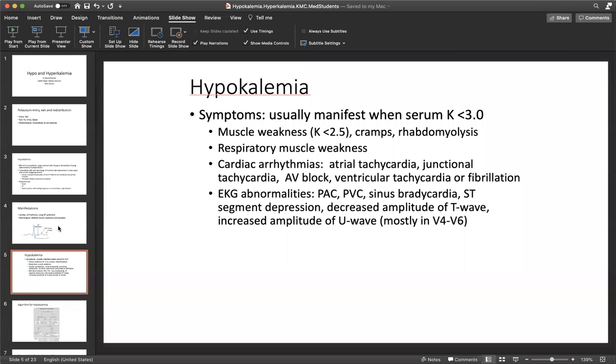That is where you'll have to shock, provide a DC cardioversion. Some of the ECG abnormalities which can happen even before all the serious arrhythmias happen are premature atrial complex or PAC, premature ventricular complexes, sinus bradycardia where the heart slows down. You can have ST segment depression, decreased amplitude of the T wave, and increased amplitude of the U wave, which we described before.